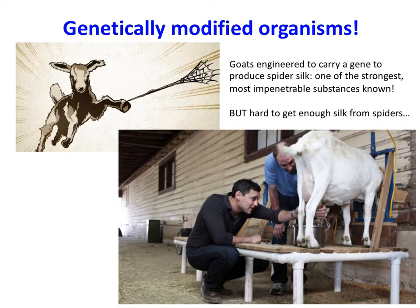First, let's talk about some genetically engineered animals. The first one is the spider goat, or rather, goats that have been engineered to carry a gene that produces a protein found in spider silk. And this spider silk protein is one of the strongest, most hardy, sturdy substances known. It's hard to get enough silk from spiders, even on a spider farm, but by producing this protein in goat's milk, we can harvest quite a lot of this spider silk protein and use it, for example, in the production of protective gear or almost armor for our soldiers. Importantly here, guys, we're not milking out strings of spider silk from these goats. Instead, the protein is found within the liquid milk of the goats.